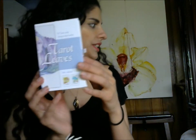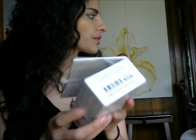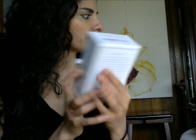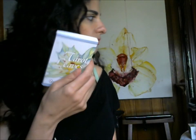So the deck I'm going to show you for my pick of this month, the taro leaves, is a very unique deck, you guys. And I was so excited to do this pick for November because I haven't heard on YouTube much discussions and conversations about this deck. It is a deck by Schiffer, so as you can see, it comes with this really beautiful box that opens up. Created by Beth Seilonen. She illustrated and wrote the little book that it comes with.